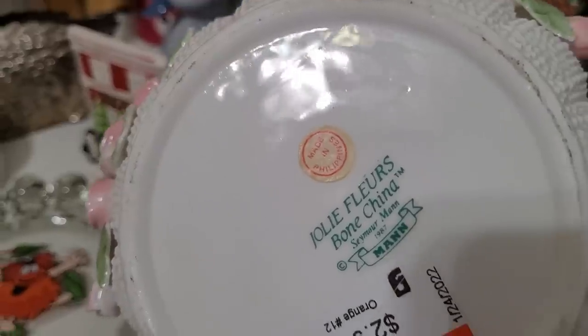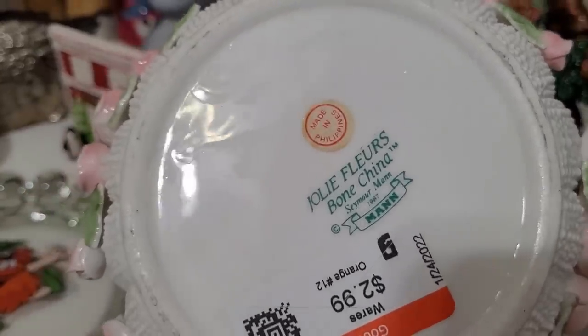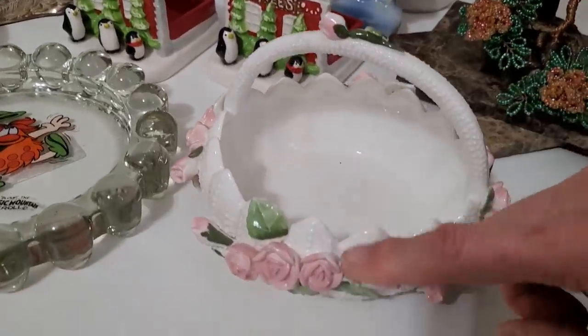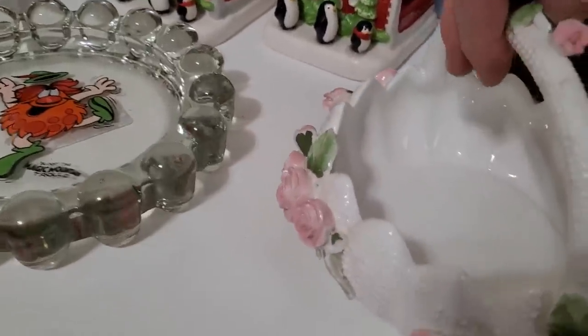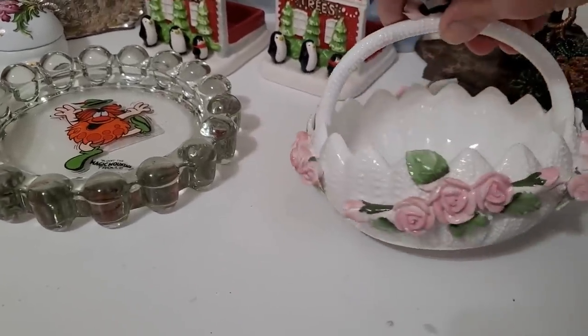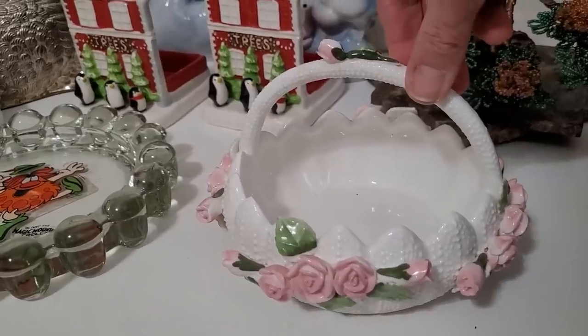There's the bottom. Jolie Fleur Bone China Seymour Mann. It's made in the Philippines. I paid $2.99 for it. And because of that damage, I shall... Where is it? There it is. That missing rose there. I shall ask $15. But what you'd do is just turn it around and display it that way, wouldn't you? And it wouldn't even be noticeable.